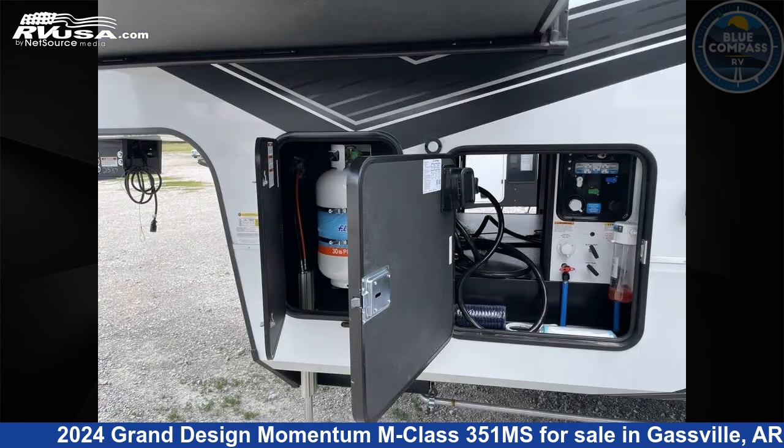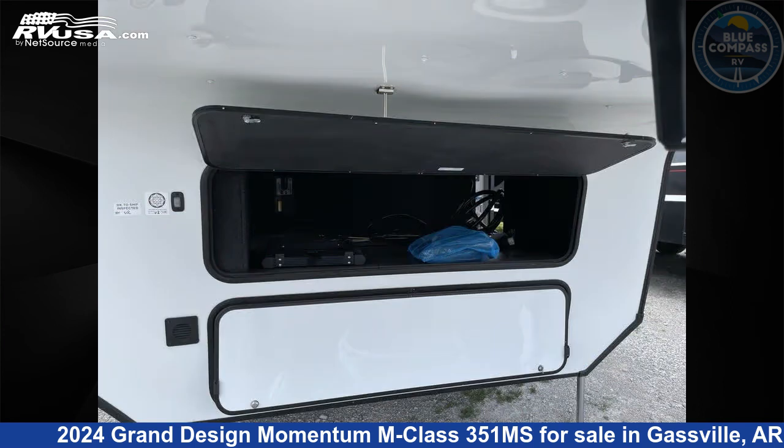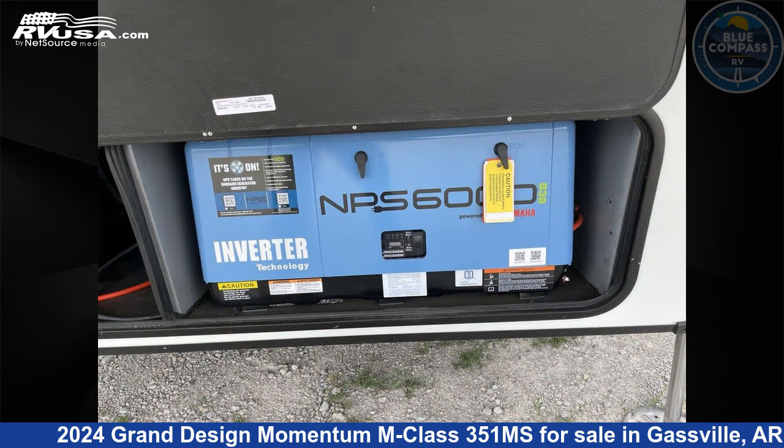2 entry, exit doors. Remember, this is an AI-generated video of one of thousands of classified listings on RVUSA.com.